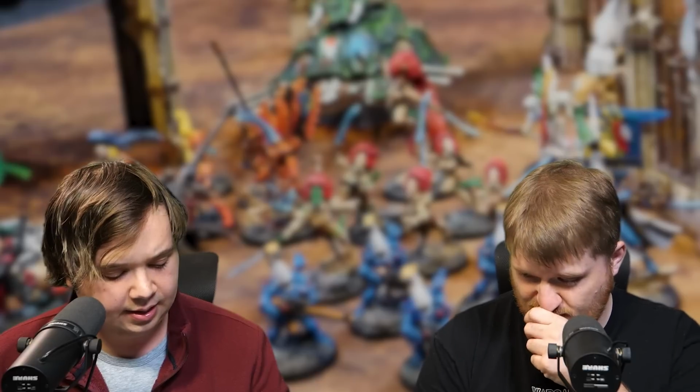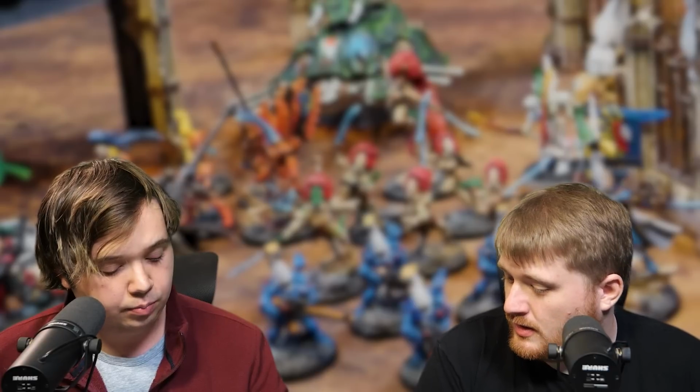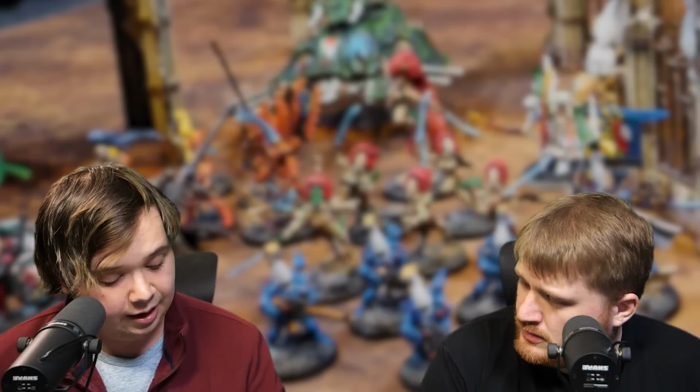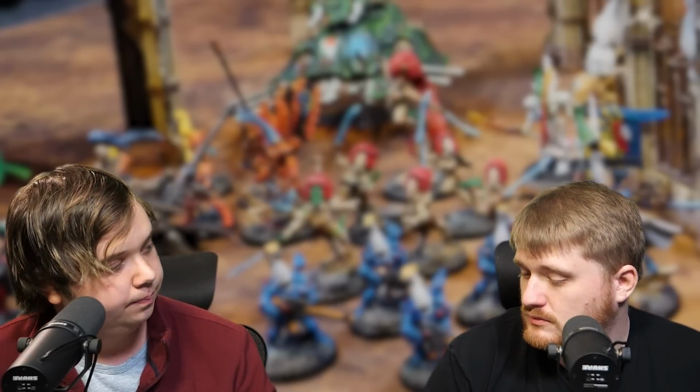And then the base Wraith Knight has the Knight rule. So it can move through small sections of wall and it can walk over models. And it can also go through big sections of terrain, but it rolls a D6 and on a 1 it's battle shocked. Okay, that's fine.